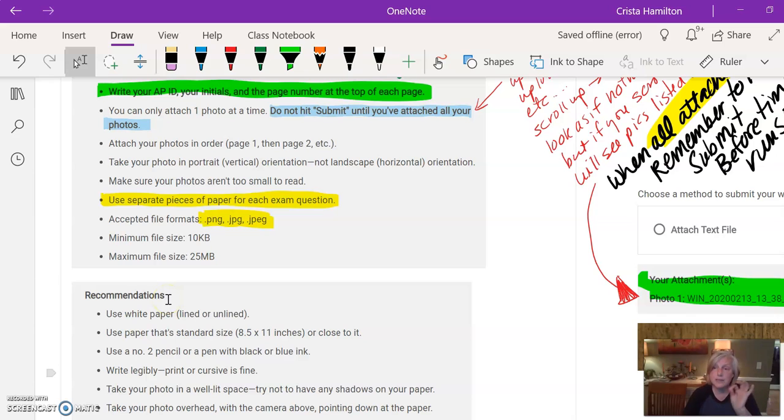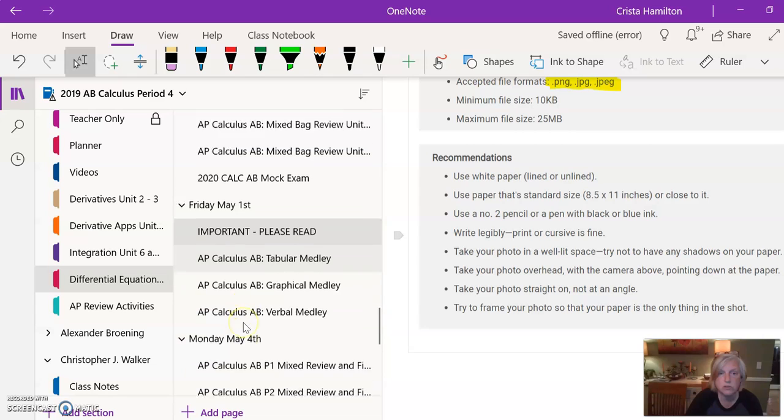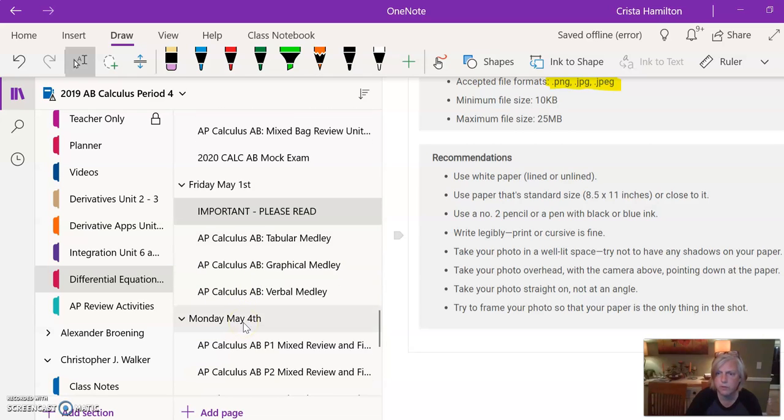And you only hit submit after you have all of your pages attached. So attach page 1, attach page 2, attach page 3, attach page 4, and then if there were 4 pages, then you submit. So I just wanted to show that to you, and then also talk about what's coming up for the rest of the week.